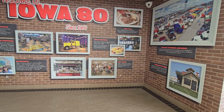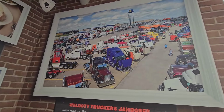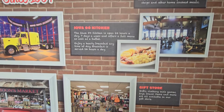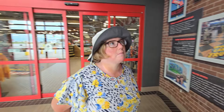Since 1964. They even have a truck show. Yeah, you can wash your dog. They have gifts, a restaurant. Wow. I wonder if Tony's ever been here. I imagine he has. He's been everywhere.